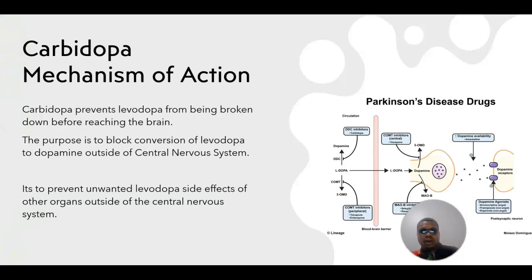As we move on, I want to talk about the mechanism of action of carbidopa. As you see on this slide, it says carbidopa prevents levodopa from being broken down before reaching the brain. The purpose is to block conversion of levodopa, like I mentioned before, to dopamine outside the central nervous system. It is to prevent unwanted levodopa side effects on other organs outside the central nervous system.